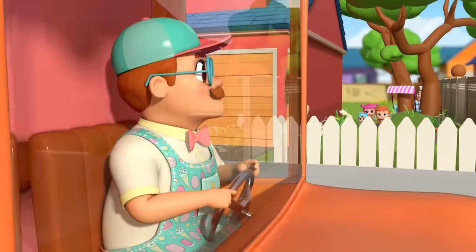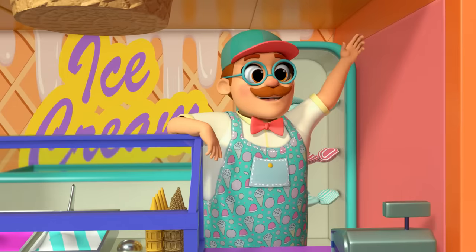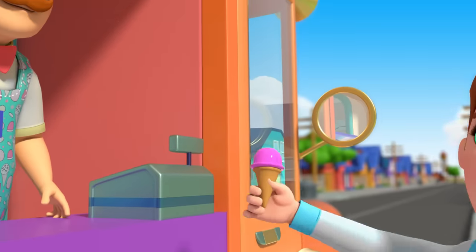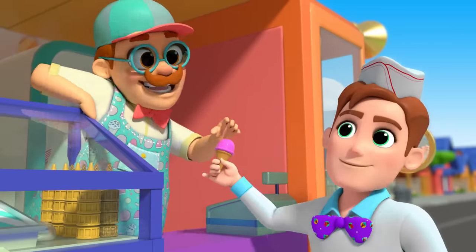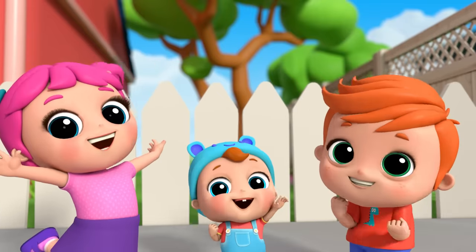Playing the ice cream game? I love the ice cream game. Can I have one scoop of pistachio, please? One scoop of green pistachio for you. Thank you. Now, come to the truck and I have some real ice cream for you.